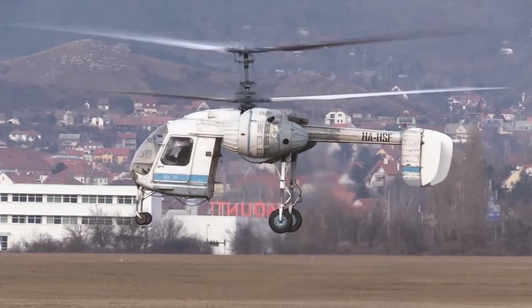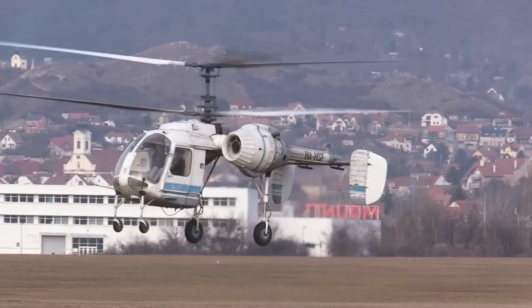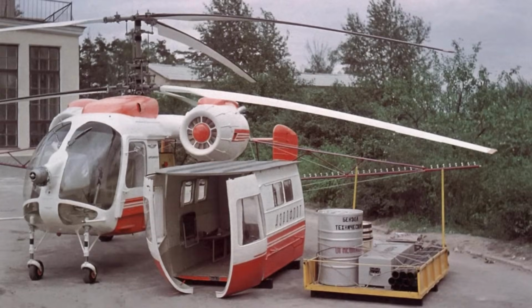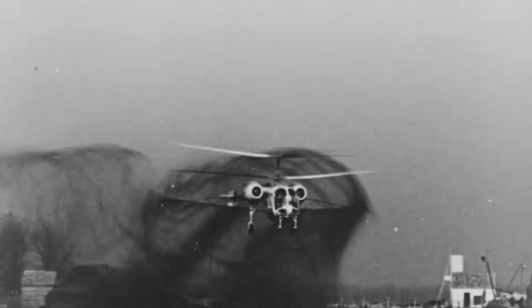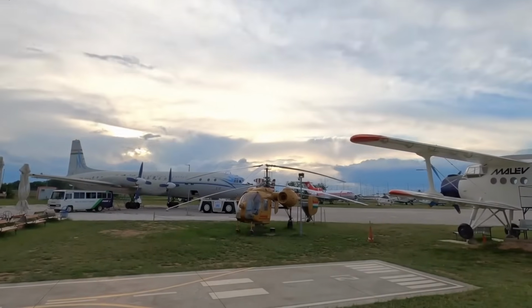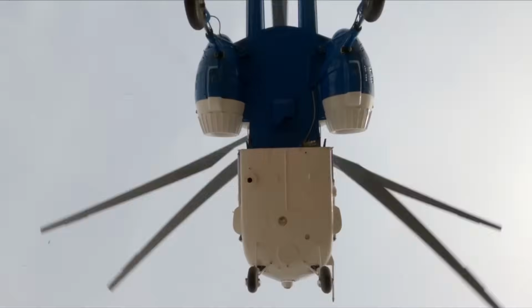So would you consider the KA-26 a beautiful machine? Maybe, maybe not. But the KA-26 is like the flying equivalent of the little engine that could, a true jack of all trades and a relentless warrior in its element. And that, in my book, makes it beautiful. I hope you like the Kamov KA-26 as much as I do.